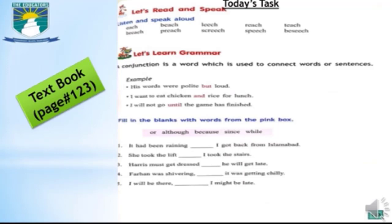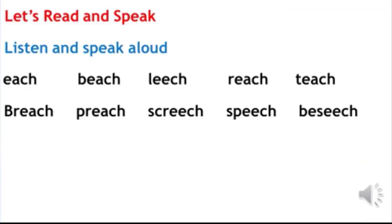Now open page number 123 of your English textbook and write today's task on it. Now here is a listening and speaking task. Let's read the statement, listen and speak aloud. Let's read the words given in the first line. The words given in the first line are each, beach, leech, reach, teach. The words given in the second line are breach, preach, screech, speech, and beseech.